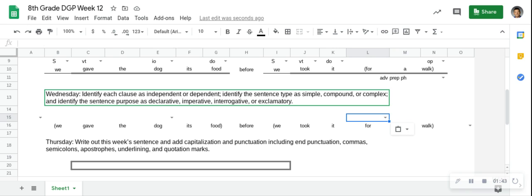We gave the dog its food. Is that an independent or dependent clause? Does it make sense on its own? So is it independent or dependent? Independent. I'll have to take that earbud out. Come on, man.